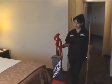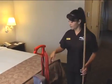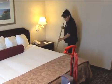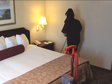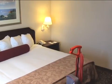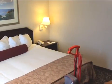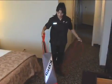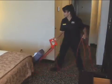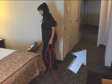Before vacuuming, use a broom to flick debris away from the baseboards and out from behind large furniture items. This debris is then easily picked up during vacuuming. Check underneath the bed for any trash or personal items left behind from the previous guest. Plug the vacuum into an outlet near the door or in the bathroom. Vacuum from the far side of the room toward the door.